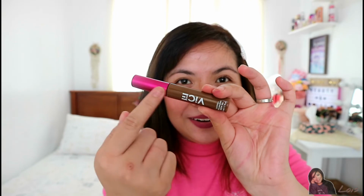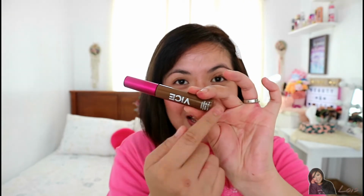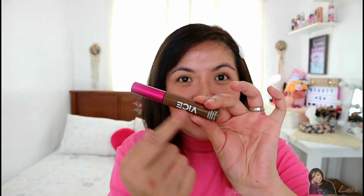Alam nyo, nakaka-deceive tong brow gel ng Vise Cosmetics. All this time, before ko i-open, I thought na yung entire product na ito, ito yung mismong laman ng product. I mean, ganito siya karami. And to my surprise, hindi pala. Color lang siya ng packaging. Well, that's life!